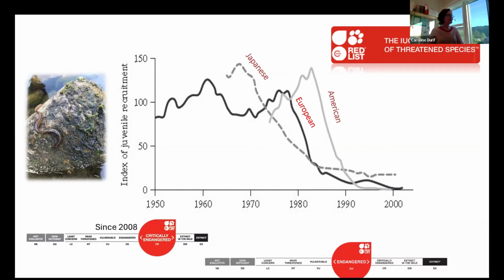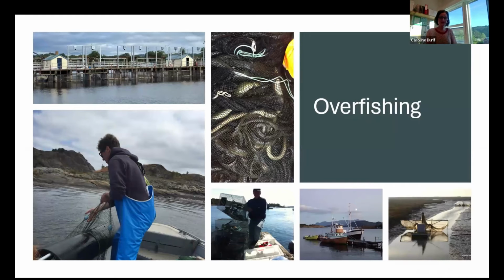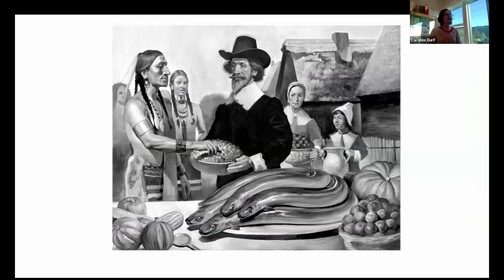Another cause is clearly overfishing, because the eel is caught with many different types of fishing gear. Many people don't like eel, but it's actually quite tasty. It's a very fatty fish, and it was a very important food item for Native Americans. It was actually the first meal shared between Native Americans and Pilgrims. So it shouldn't be turkey on the Thanksgiving table, but actually eels.